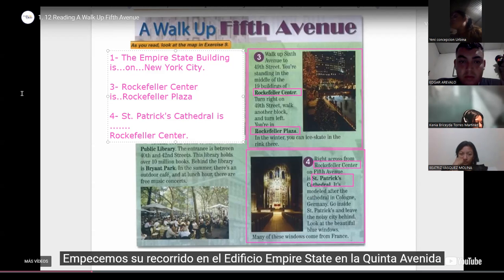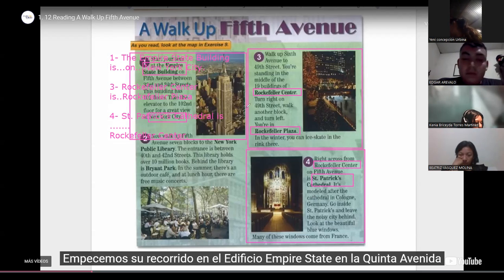Okay. Si traducimos esto, turn right on... Doblar a la derecha. 49th Street, en la calle 49. Walk another block. En la siguiente cuadra. And turn left. Y doblar a la izquierda. You're in Rockefeller Plaza. Entonces, ¿cuál preposición podemos utilizar?